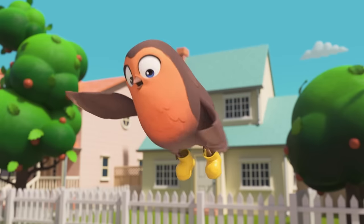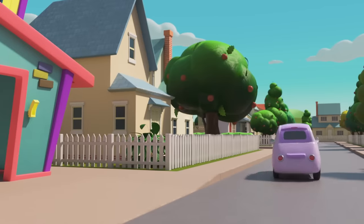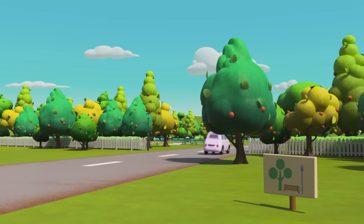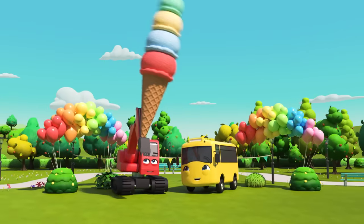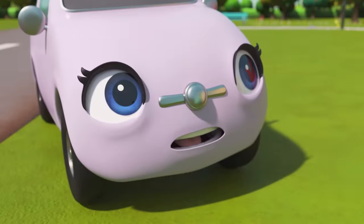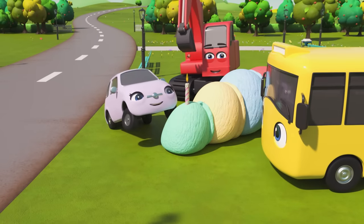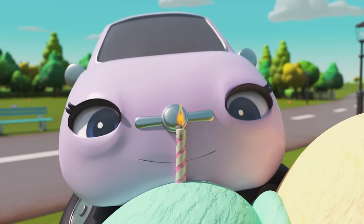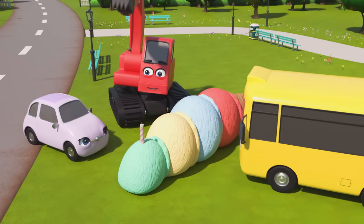Robin has come to get Scout so that she can find out what Buster and Digger have made for her birthday. You better follow Robin, Scout. Whoa. Happy birthday, Scout! That is the biggest ice cream I have ever seen! Oh no, Digger! Watch out, Scout! That was close. Blow the candle out, Scout. Now you can all tuck into the ice cream. Yum, yum.